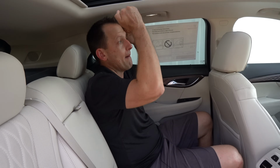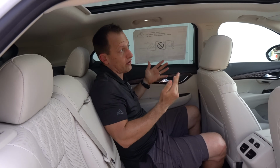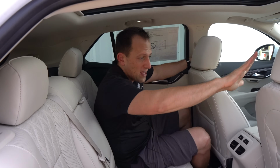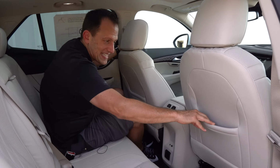But the great news is, plenty of headroom back here. Remember, I'm 6 feet tall. I was 6 feet tall up front. I'm still 6 feet tall in the back. You got the panoramic roof, leather all the way around, decent size on the pocket.